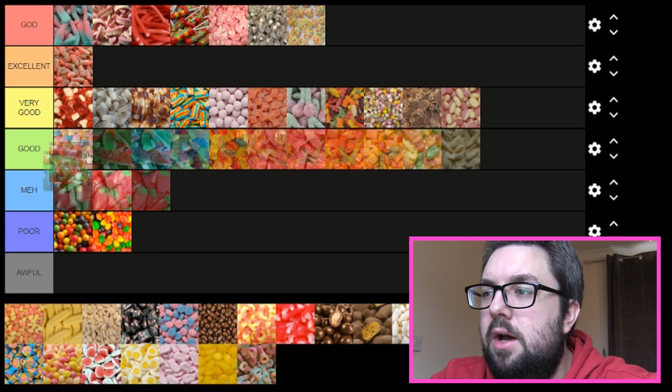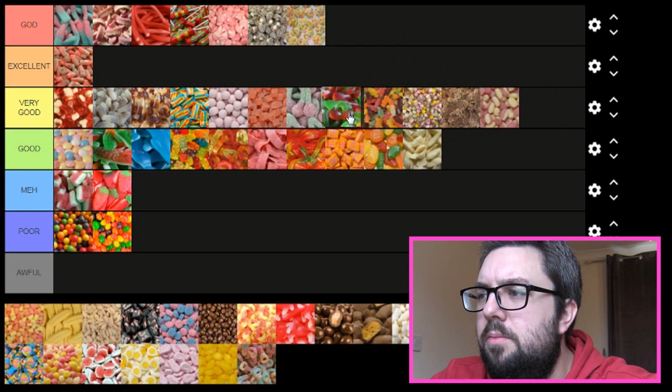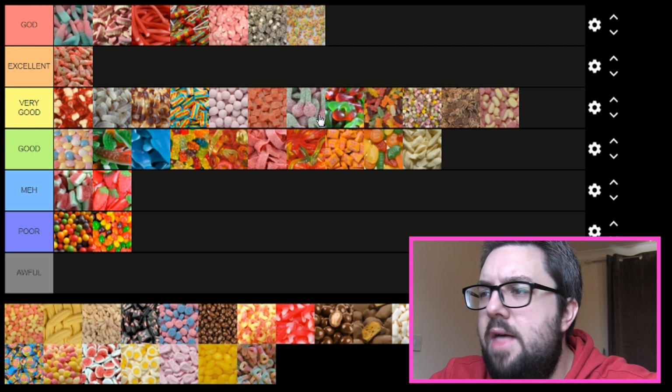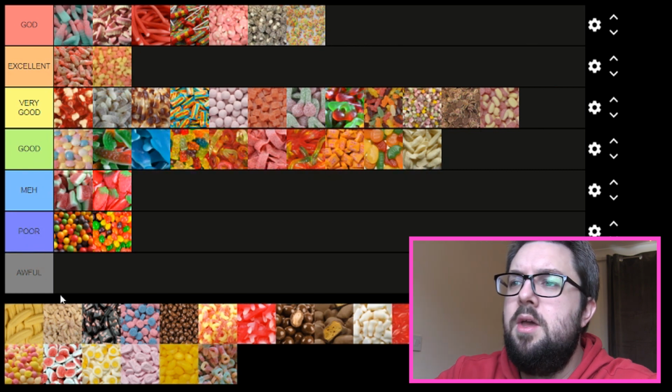Non-sour cherry gummies. I'd probably put them... Let's put them actually next to the other cherry gummies. Yeah, they're as good. The sourness doesn't make much difference for me. Sherbet Pips. Okay, so I'm going to put them in excellent.